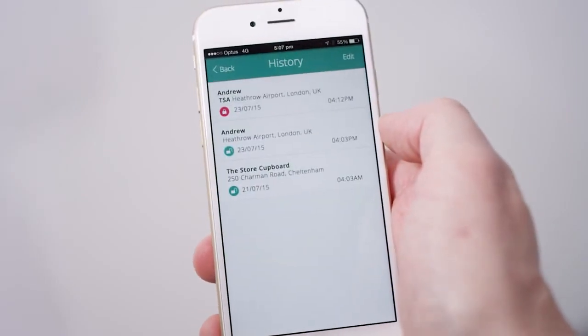The app will record a history of every time you've locked and unlocked your AirBolt. You can even share access to your AirBolt with your friends, so you'll be able to unlock it from the other side of the world. Thanks, pal. You're welcome, buddy.